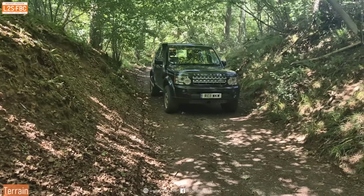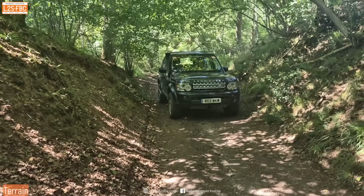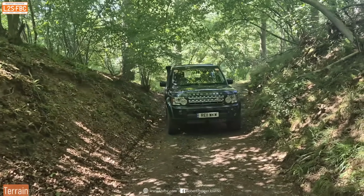Very much pick where you stop. I mean, here you can see you can get out of the car easily, but other places it's literally impossible to get out of the car.